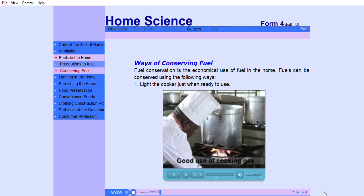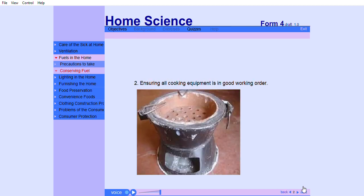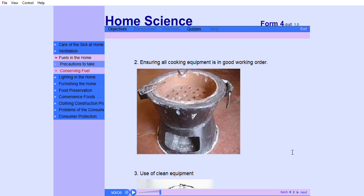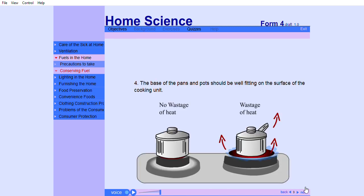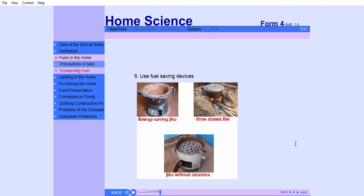Light the cooker when ready. Ensuring all cooking equipment is in good working order. Use of clean equipment. The base of the pans and pots should be well fitting on the surface of the cooking unit.